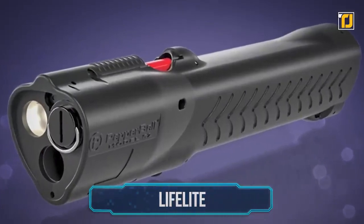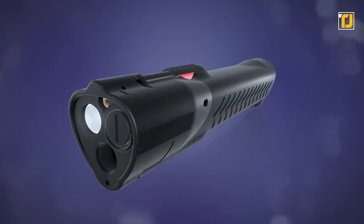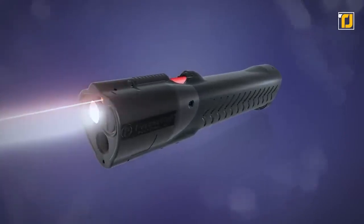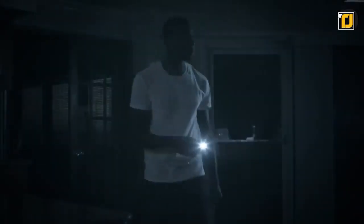Number 11. Lifelite. The Lifelite is one of the most unique non-lethal self-defense weapons created in recent times that blends in the features of various self-defense techniques you might already be aware of. On the surface, this weapon has a powerful laser and powerful flashlight, so it's useful even in non-defensive situations.